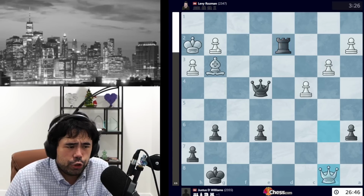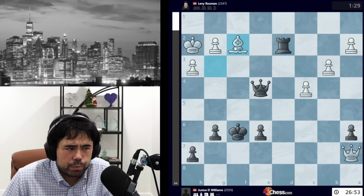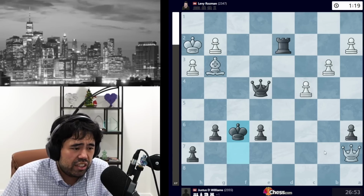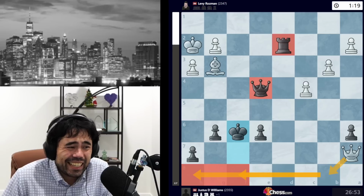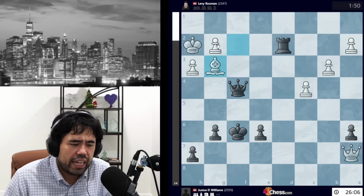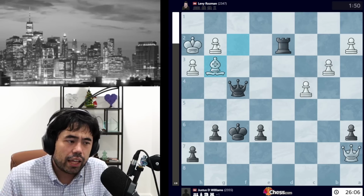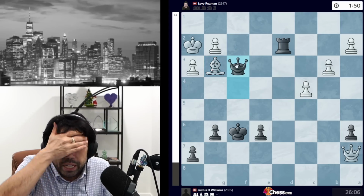Now we get the move rook d2, queen b8, king f7, check, king f6, and bishop f2 is played. Very unfortunate for Levy here that he doesn't have time to start checking the king from behind on the 8th rank, but alas, his king is getting checkmated immediately. So we get bishop f2, check, bishop g3, and this was a moment for a split second. I thought that we might get a huge miracle for Levy where this move queen f3 might be played.